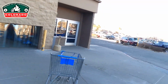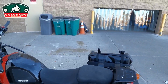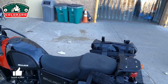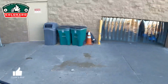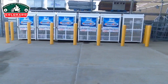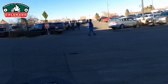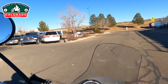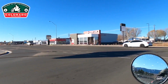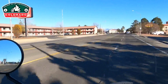All right, here we go. Got the groceries, got a gallon of milk, 5 pounds of oranges, a big pack of paper plates, and about 12 canned goods in the saddlebags. No problem. So let's see how this thing rides loaded down. All right, here we go. And there's Cortez. And we are heading out. Heading north.